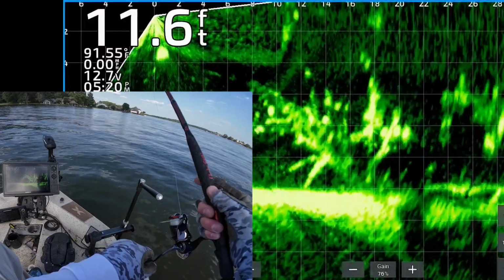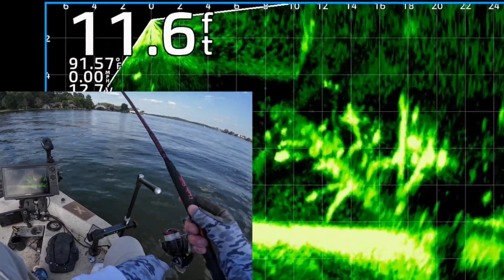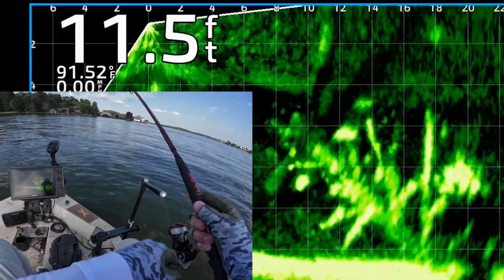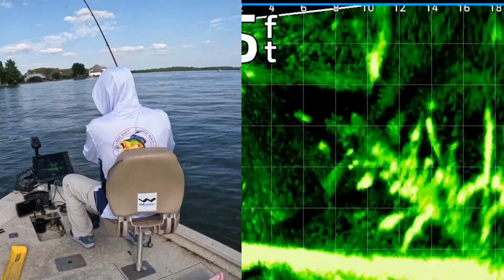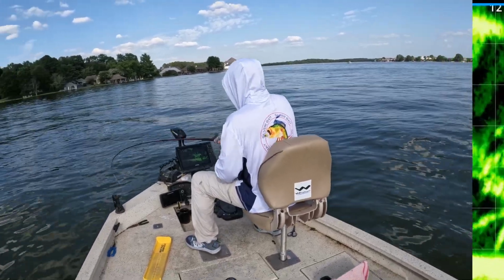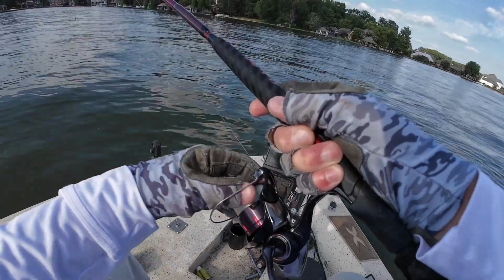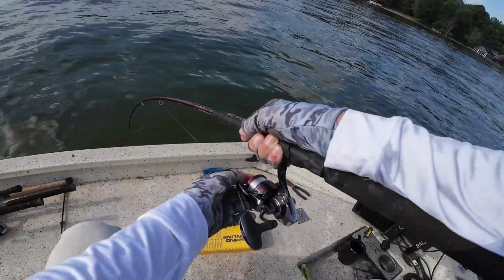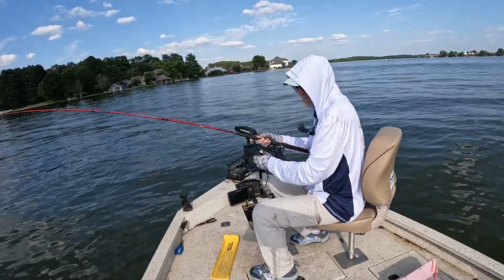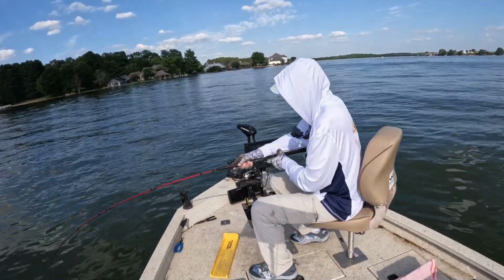Alright, there's my jig and weight, coming down, fishing through some pretty heavy brush. About to get bit. There's a good one. Oh, it's a big old bass. I just realized he's out. There's a bass down there.